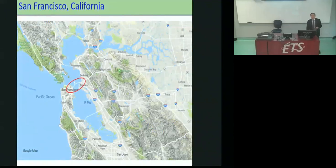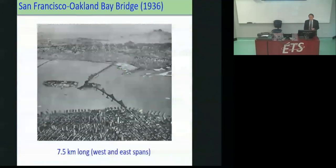It's also famous for this San Francisco-Oakland Bay Bridge that links San Francisco downtown to Oakland. And if you also look at this map here, you can see the linear trends, the northwest, southeast mountain trends. Those define 7 active faults in this area. So as you know, San Francisco is famous for earthquakes.